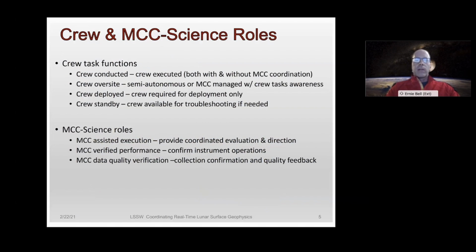So now I'd like to briefly cover some options for general roles for the crew and for the MCC science team for the Artemis missions. For the crew, task types could be broken down into some of the following types of functions or categories. You could have crew-conducted tasks where they were primed for executing the task, which may or may not include a need for coordinating with MCC science.